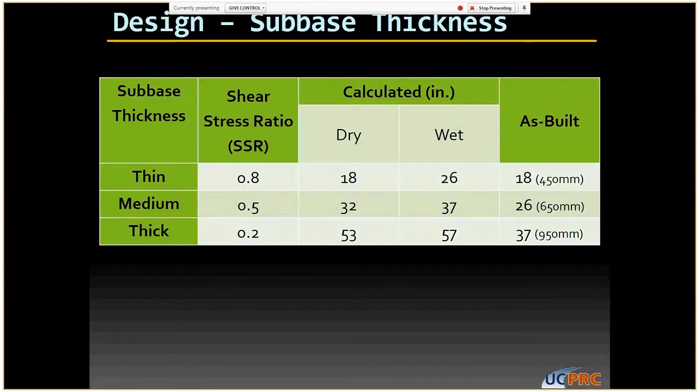So we ran our numbers, and we came up with some pretty thick pavements, which was telling us that our original designs were probably going to be overly conservative. So we dumbed those down a little bit just to make it constructible and affordable. On our thin pavement, we went at 18 inches or 450 millimeters. On our medium thickness pavement, we went with a thickness of 26 inches. And on the conservative one, we went at 37 inches or 950 millimeters. So 3 different thicknesses of the subbase or reservoir layer. All of the other layers were a fixed thickness.